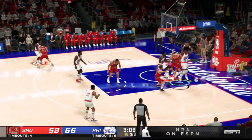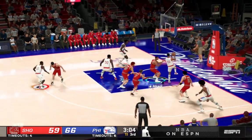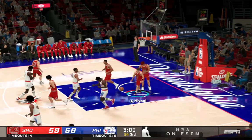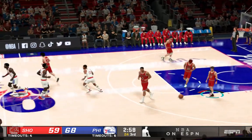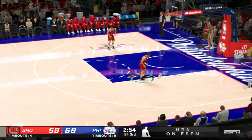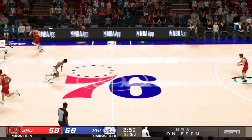Here's Irving, pass to Cheeks. He feeds it to Malone. Banked in off the glass. Malone's got 8 points. Not a lot of resistance on the inside, and they're taking full advantage. Malone's gone 4 for 4 from the field. Perfect so far.